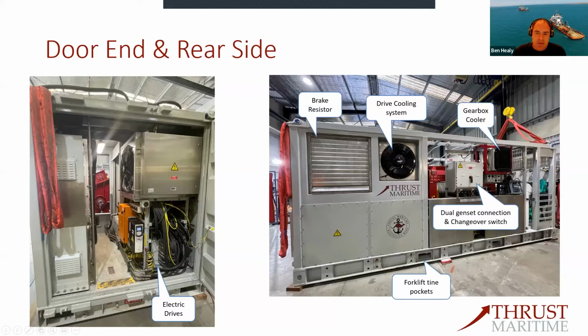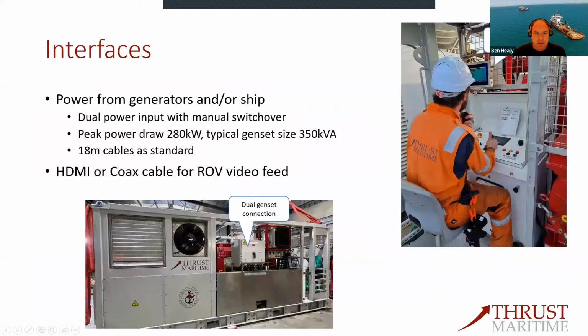For this sort of operation, you want a reasonable amount of redundancy, so that if your power supply fails, you've got an immediate backup power supply. So we made an immediate changeover box so that we can change to an alternate generator or ship power supply. And then your basics of forklift pockets. At peak, it draws 280 kilowatts. Typically, we use a 350 kVA genset, and we've got the ROV feed onto a monitor at the control station.